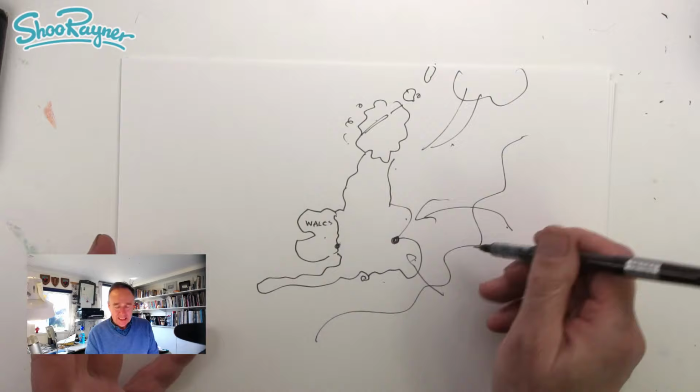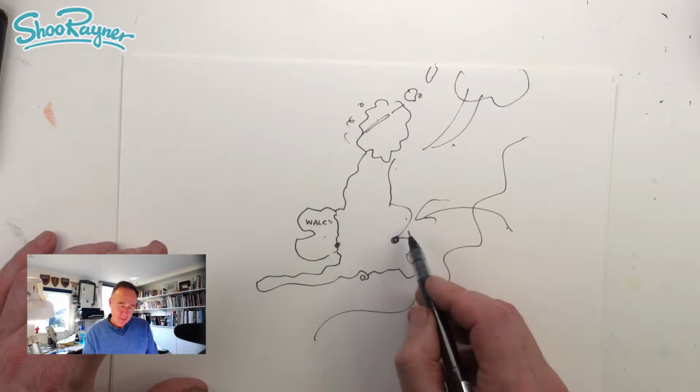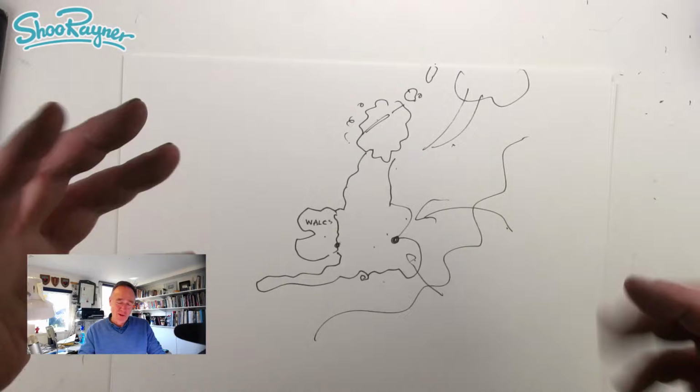And so Angles and Saxons, Anglo-Saxons, became Engel, English, you see. And so England became the English and the Angles and the Saxons and a whole lot of Vikings and stuff. But the Welsh is very definitely another country.